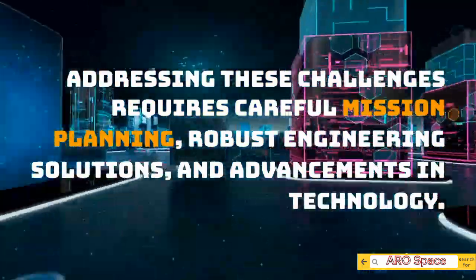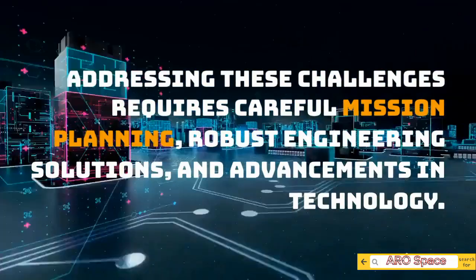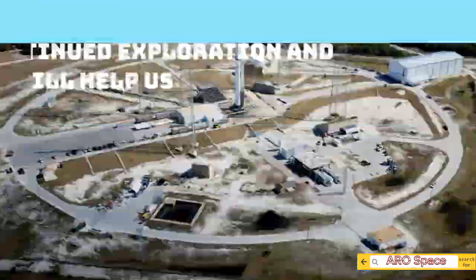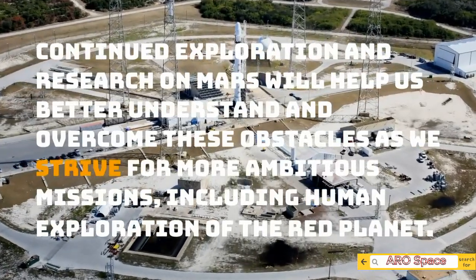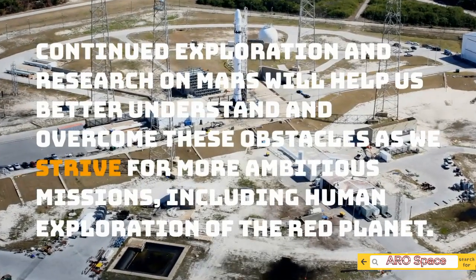Addressing these challenges requires careful mission planning, robust engineering solutions, and advancements in technology. Continued exploration and research on Mars will help us better understand and overcome these obstacles as we strive for more ambitious missions, including human exploration of the Red Planet.